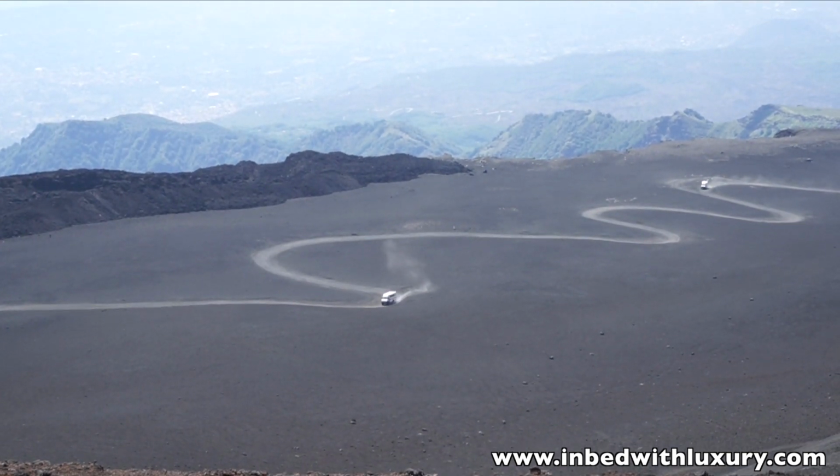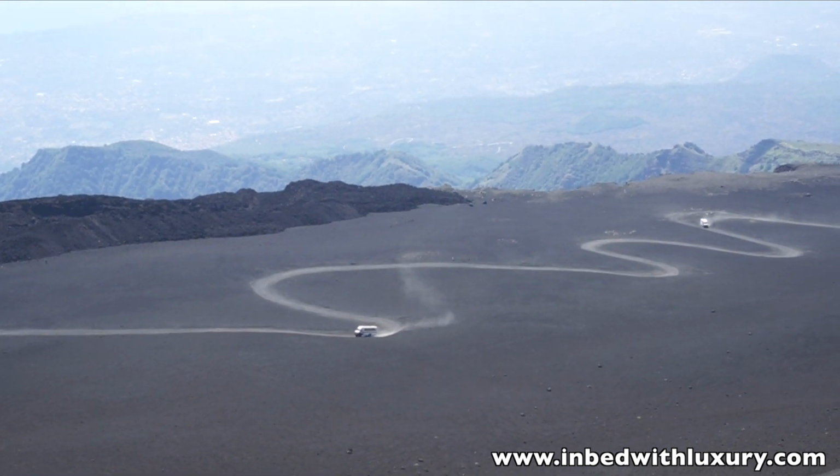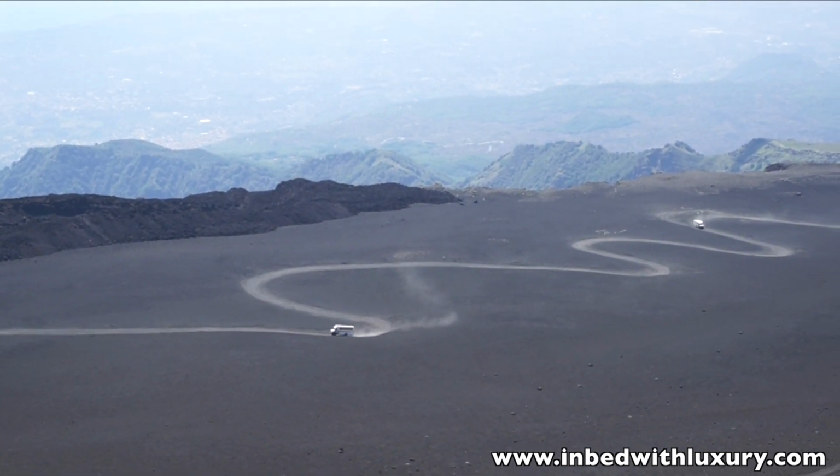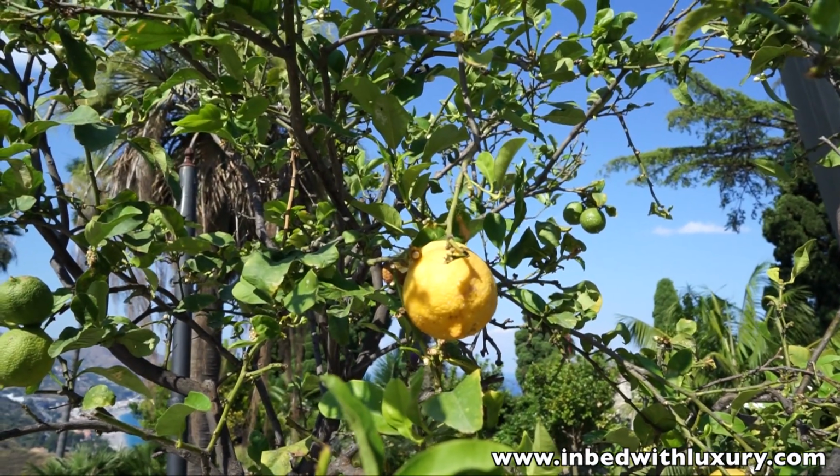The surroundings of Mount Etna are very fertile. There are vineyards and a lot of lemon and orange trees. And by road, Taormina is just 28 kilometers away.